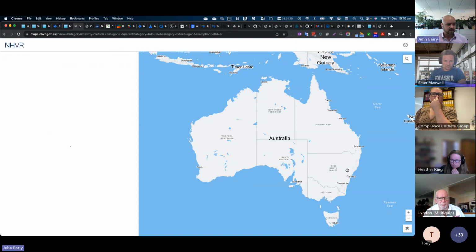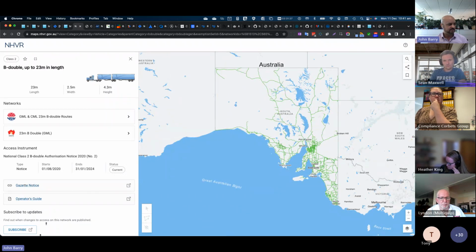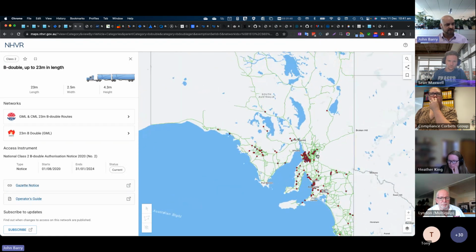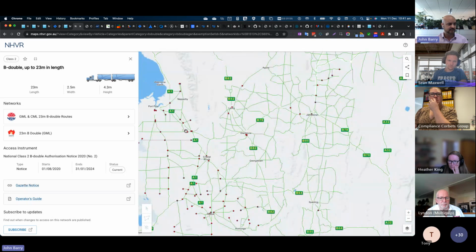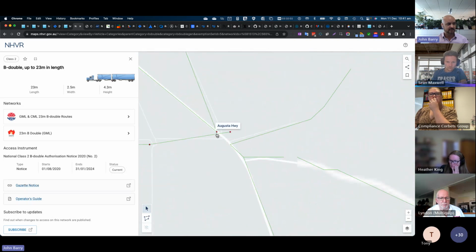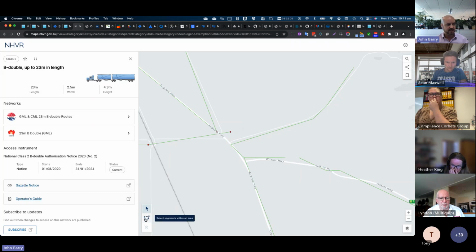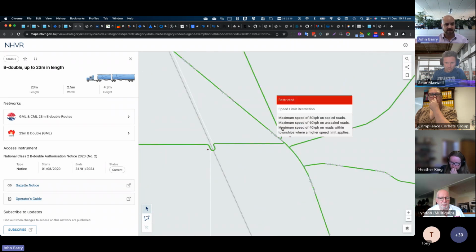We've used a traffic light system for the way that the conditions, restrictions and access are provided on the map. Based on the vehicle conditions under this particular notice, you can travel anywhere on the green lines. With South Australia, we've taken across the same restrictions they have. If I drill in here, you'll see there are point restrictions marked in red. As you drill down into the map, some icons appear, which give you the ability to start reviewing and clicking on those. I can see there's a speed limit restriction here, and when I click on that, it gives me the list of restrictions associated with that point.